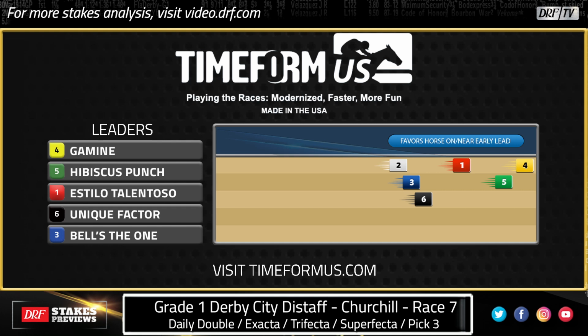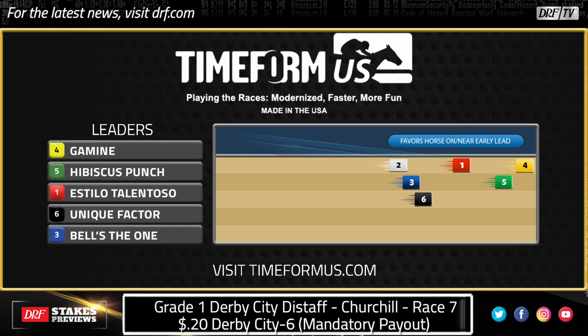I agree with you that she was disappointing last time. She just never really picked up any kind of a run after trailing that field early. Obviously, it really wasn't going to matter. That race wasn't coming back for her, but she was disappointing last time. We know that she's better than that. She ran several good races last year as a 3-year-old. I'm perfectly willing to give her the benefit of the doubt here, Dan.